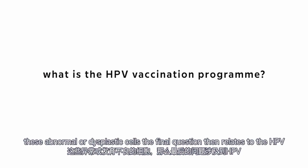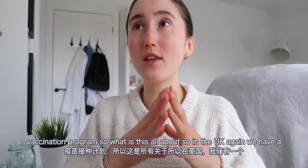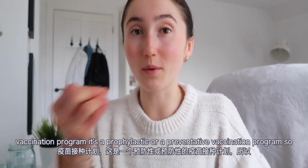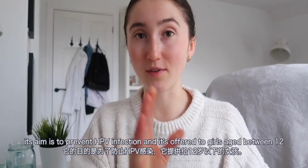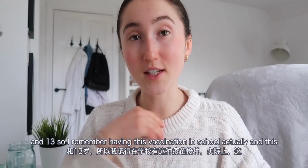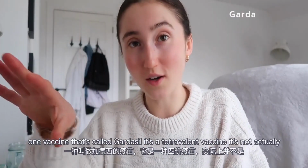The final question then relates to the HPV vaccination program. So what is this all about? So in the UK, again, we have a vaccination program. It's a prophylactic or a preventative vaccination program. So its aim is to prevent HPV infection, and it's offered to girls aged between 12 and 13. I remember having this vaccination in school actually, and this one vaccine is called Gardasil.